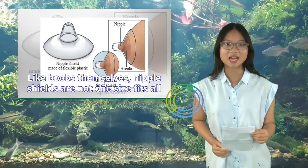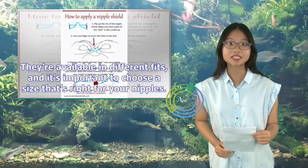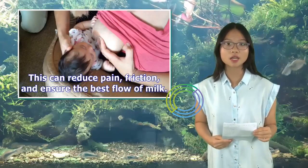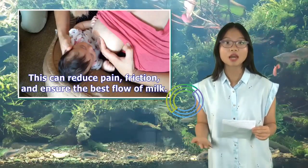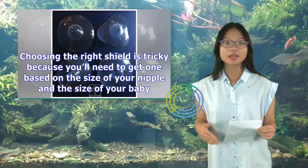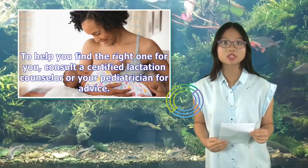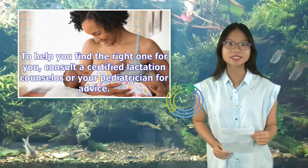Like boobs themselves, nipple shields are not one size fits all. They're available in different fits, and it's important to choose a size that's right for your nipples. This can reduce pain, friction, and ensure the best flow of milk. Choosing the right shield is tricky because you'll need to get one based on the size of your nipple and the size of your baby. To help you find the right one for you, consult a certified lactation counselor or your pediatrician for advice.